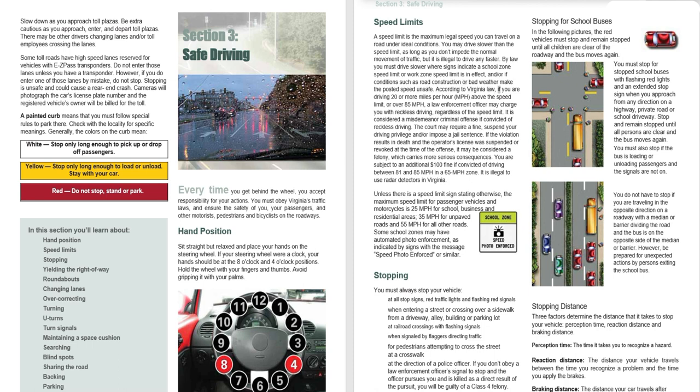According to Virginia law, if you are driving 20 or more miles per hour, MPH, above the speed limit, or over 85 miles per hour, a law enforcement officer may charge you with reckless driving, regardless of the speed limit. It is considered a misdemeanor criminal offense if convicted of reckless driving. The court may require a fine, suspend your driving privilege, and/or impose a jail sentence. If the violation results in death and the operator's license was suspended or revoked at the time of the offense, it may be considered a felony, which carries more serious consequences.